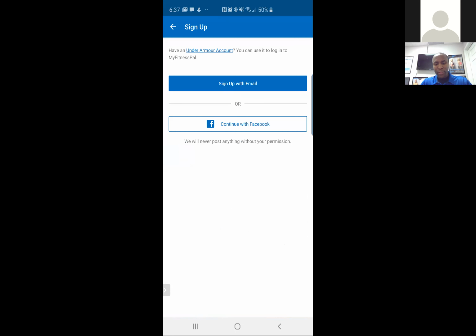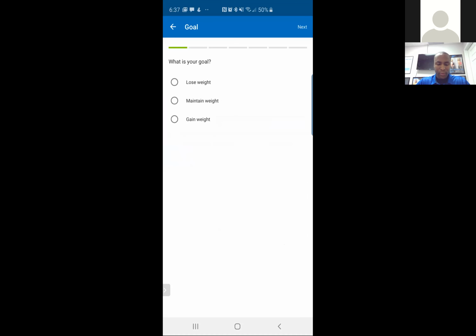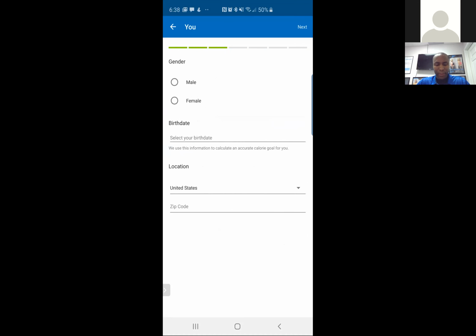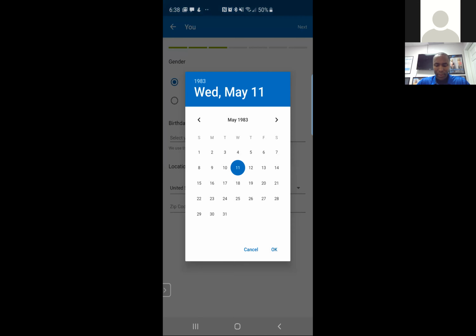I actually do want to continue with Facebook. I never use Facebook to sign up for things because if I change anything, but some people do. It's super convenient. But anyway, I'm going to sign up with email. What's my goal? You just pick your goal in there, and it deals with how active you are as far as your day-to-day stuff. So lightly active, male, my date of birth.